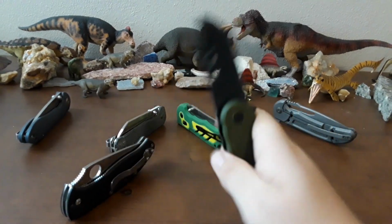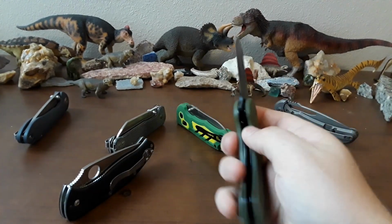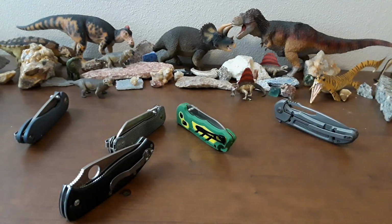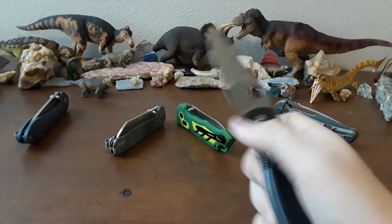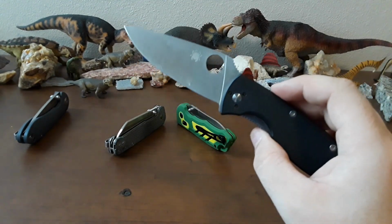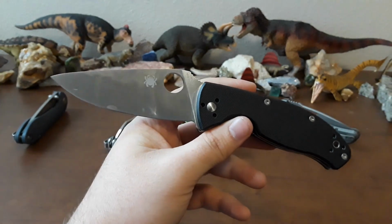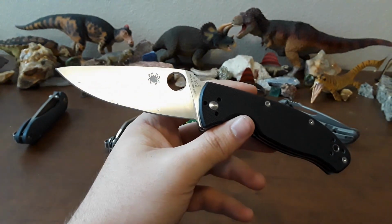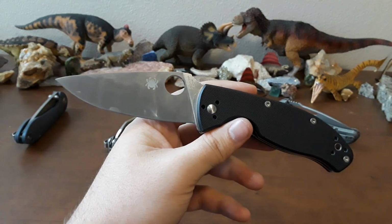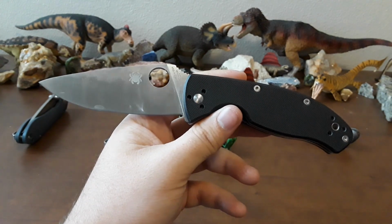But this knife here, 23 bucks with AUS 8. Okay, you know what? It doesn't really rip my face off. It's not offensive to me. $50, it's a little bit overpriced. But if there's someone who's new in the hobby and asks, hey, I bought a Spyderco Tenacious, did I get a good knife? I'm going to tell them, hell yeah, you did. The Spyderco Tenacious is a great knife, and it is still worth talking about in the budget category.